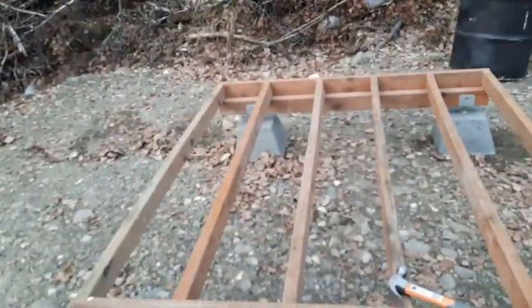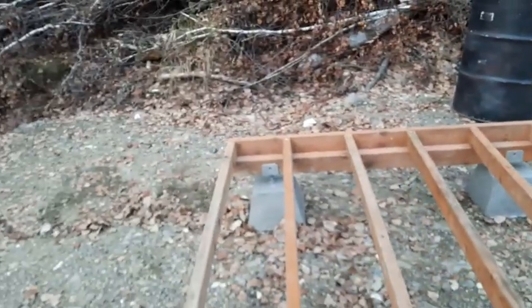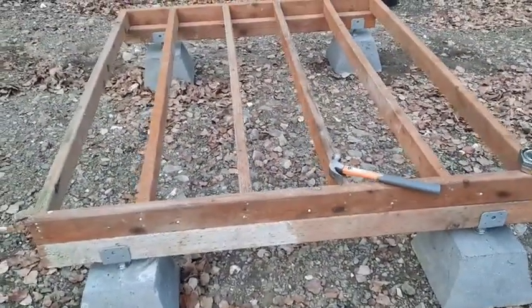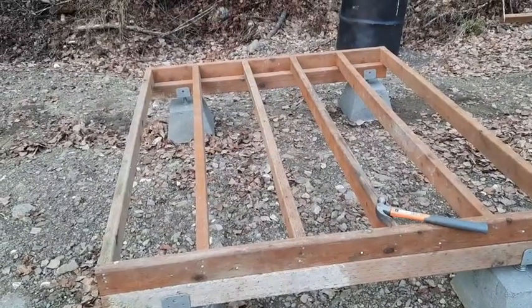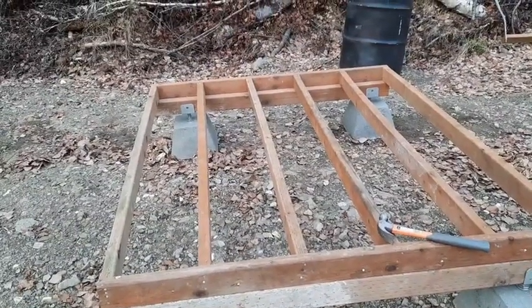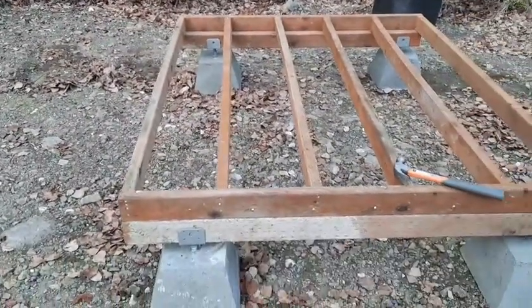But now let's go ahead and check for square. Now what square means pretty much is that all of your corners are going to be at a 90-degree angle. All right, so you're going to have a 90-degree angle at all corners. Well, how can you measure that with a tape measure? Well, for those of you that like mathematics, as I do, it's a very simple formula. It's one of the basic formulas that they teach us in algebra, and that is a squared plus b squared equals c squared.